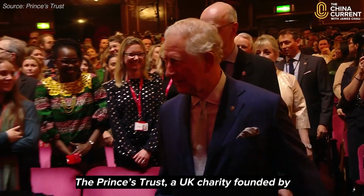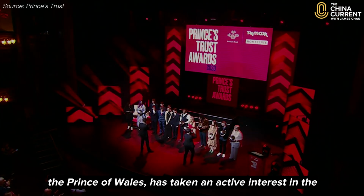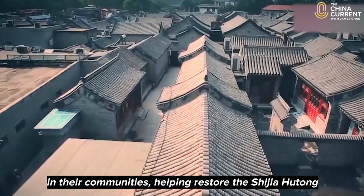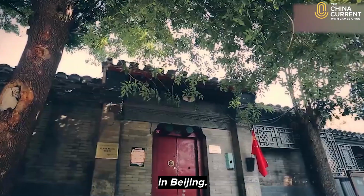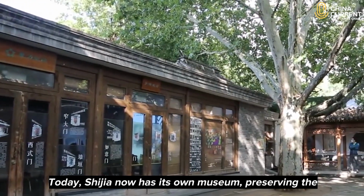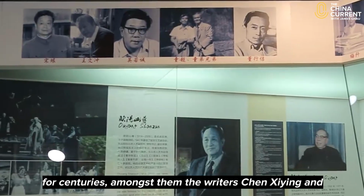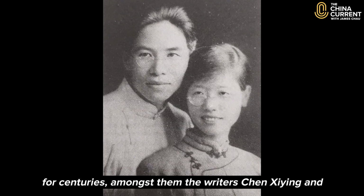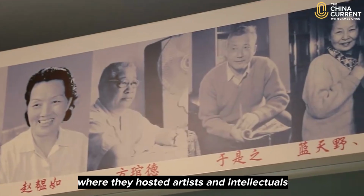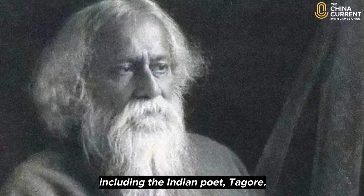The Prince's Trust, a UK charity founded by the Prince of Wales, has taken an active interest in the future of these structures and the role they play in their communities, helping to restore Shijia Hutong in Beijing. Today, Shijia now has its own museum, preserving the stories and experiences of people who lived in its homes for centuries. Amongst them, the writers Chen Xiying and Ling Shuhua, who lived at number 24, where they hosted artists and intellectuals, including the Indian poet Tagore.